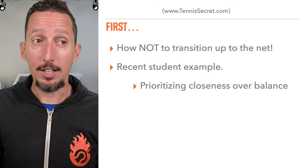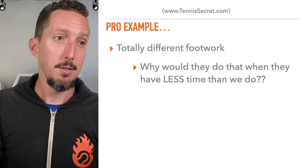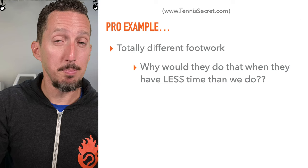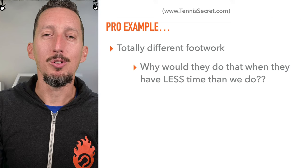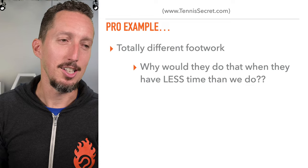The pro example is totally different because they're prioritizing balance over closeness. You just saw Bob Bryan split step one step inside the baseline. He's saying, I don't care. I just need to be ready for whatever is about to come next. So why would they do that when they actually have less time? Well, that kind of answers the question, right?